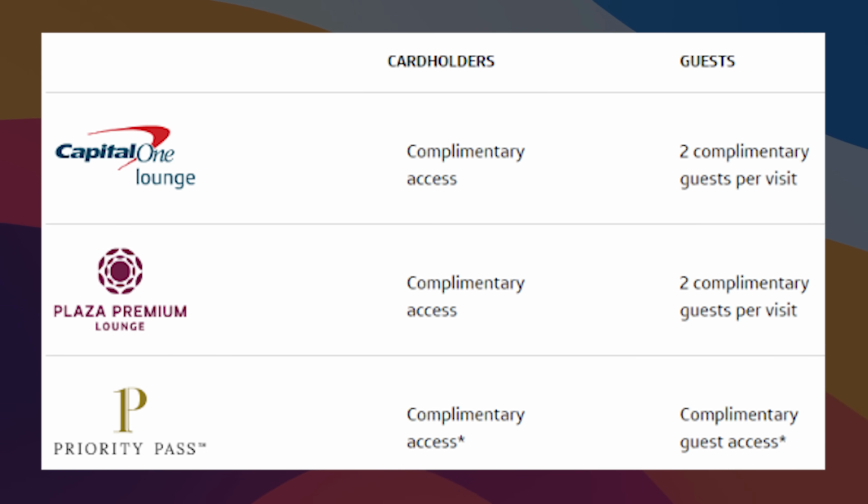In the early game, I think the Venture X has one of the strongest lounge charts out there. Ironically, that's not even the superpower. The Venture X is one of the most generous cards when it comes to authorized users, both in terms of the fee and also the benefits you get.